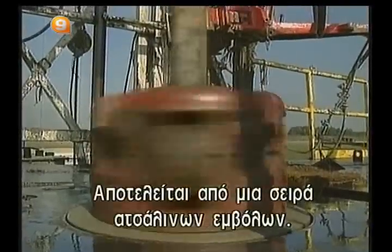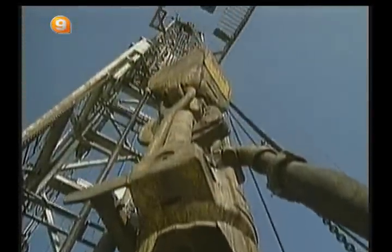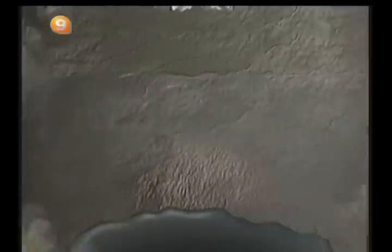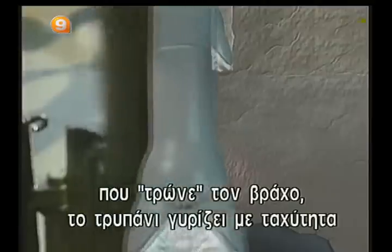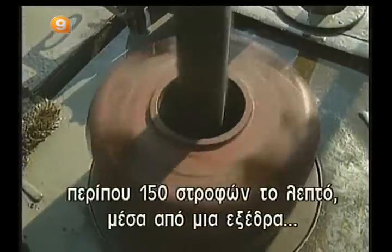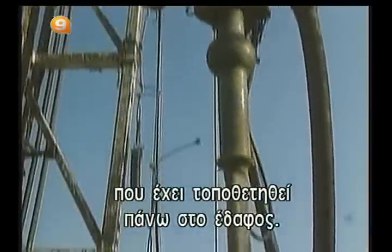The drilling rig consists of a series of steel tubes called a drill stem. At the end of the drill stem is the bit. The bit consists of 3 rotating steel cones covered with sharp teeth that grind through rock. Drill stems rotate at a rate of 150 revolutions per minute through a rotary table installed on the rig floor.